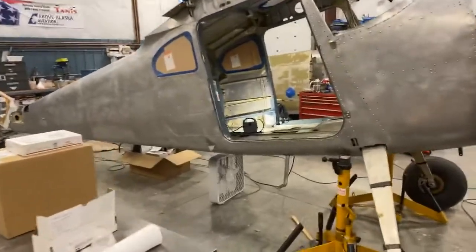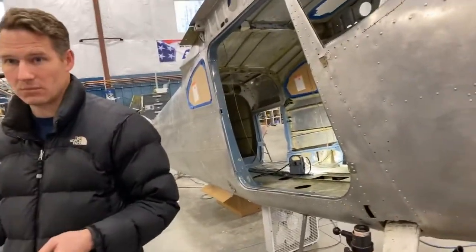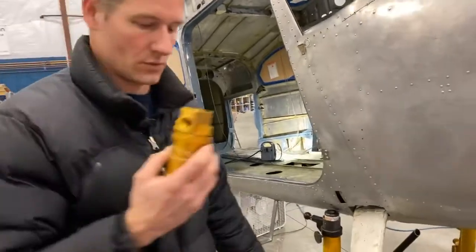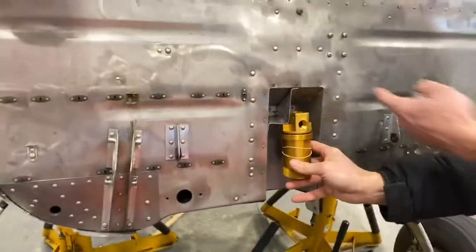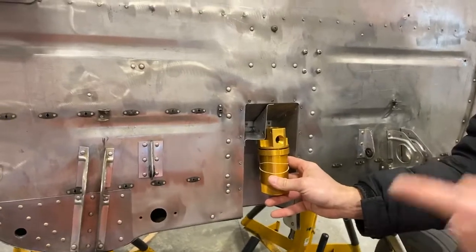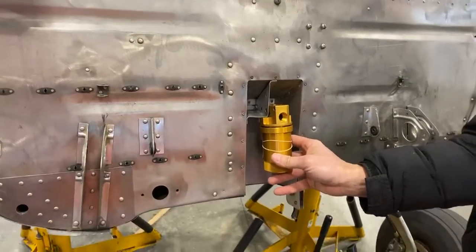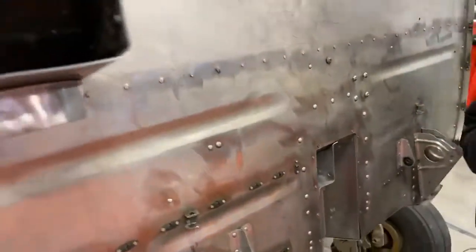The original is glass, and they can be fragile and like to break. I'll show you again. It's right up in here. So the fuel line comes in from the inside, and then it comes out here. It'll go through a fuel transducer and then into the carburetor. So that's a cool little addition. Thanks to Steve's for that.